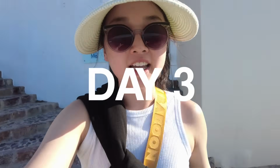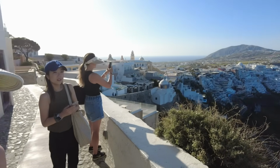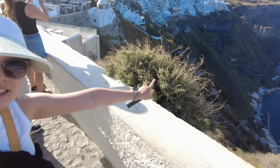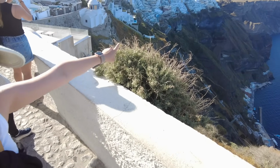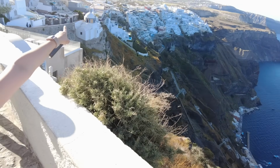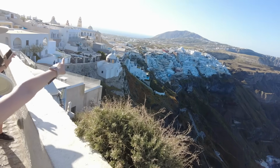It is day 3 and we are just beginning our Fira to Iya hike. It's about 11 kilometers, so we are just going to take a leisurely 3-hour stroll. And then once we get to Iya, we're going to spend the rest of the day there and watch the sunset. So very excited, and this is the beginning of our hike. We're on the west coast, where the caldera or the cliff area is, and then you can see way in the back, you can see the east side as well.